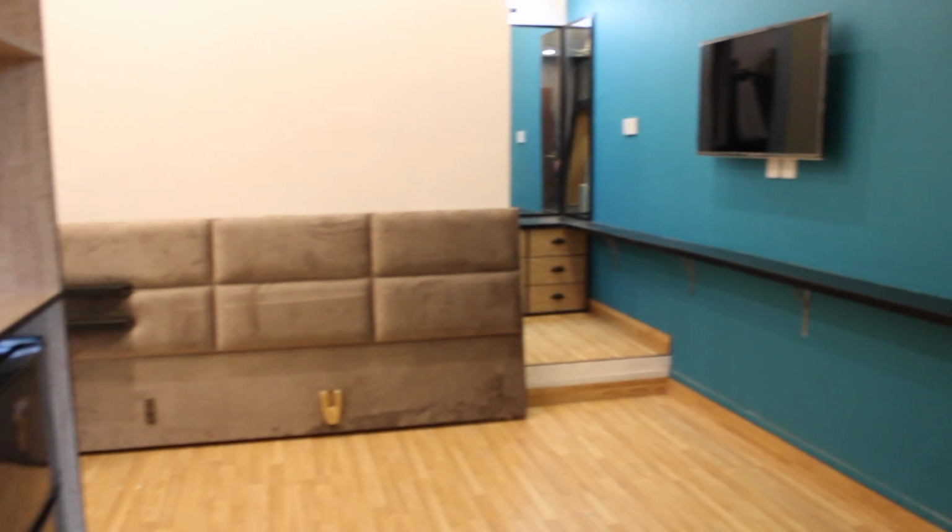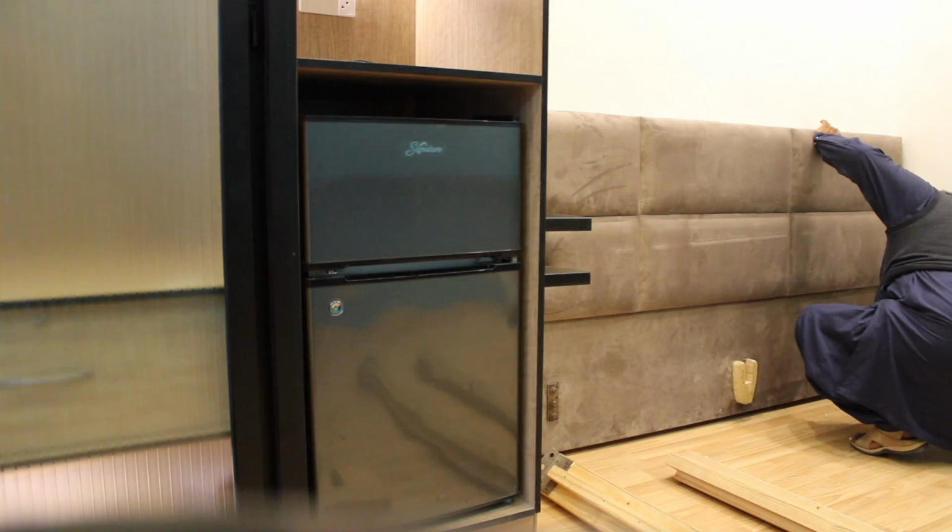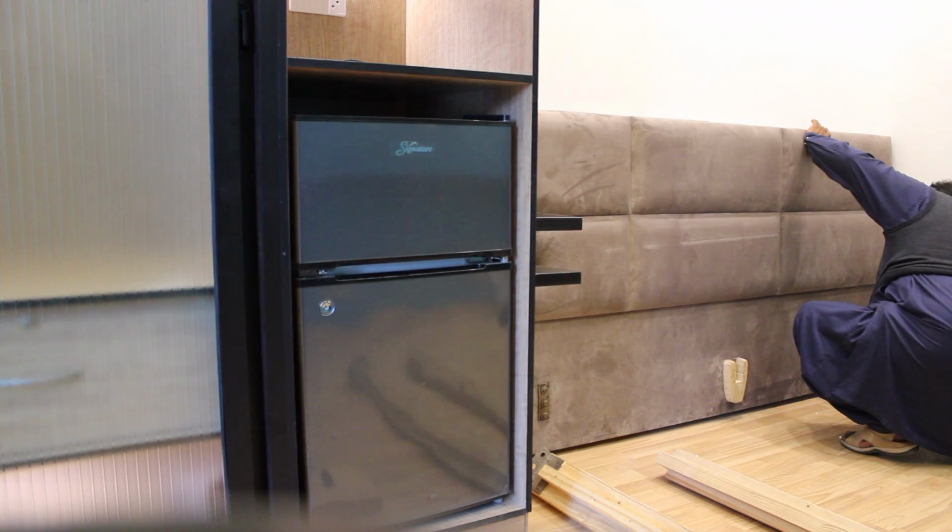Moving on, the flooring wasn't very expensive laminate, but it was good quality, a budget friendly laminate that we went for in this room. And for the bed itself, that was definitely a costlier item because the headboard was customized. It had a wooden frame that had upholstery done on top.